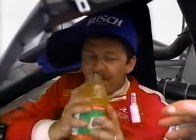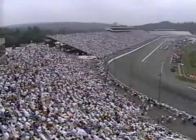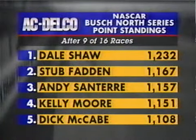Mike? Martin Truex, first career win, previous best finish 5th. Great run for Andy Santerre as well. I'll tell you, the fellow who was the Rookie of the Year last year had a great run. We'll meet him in a moment.